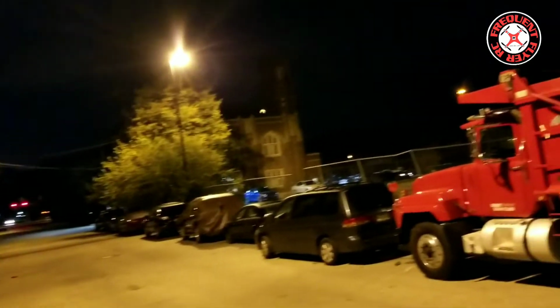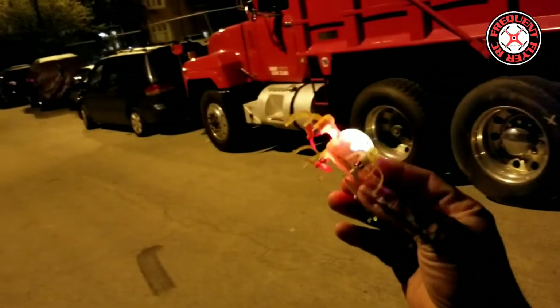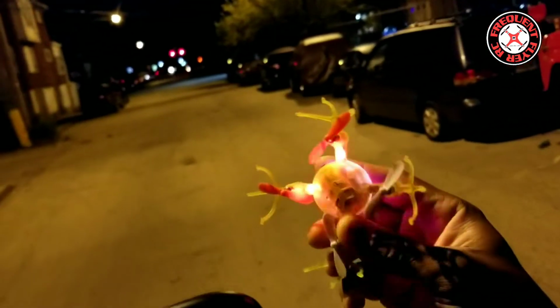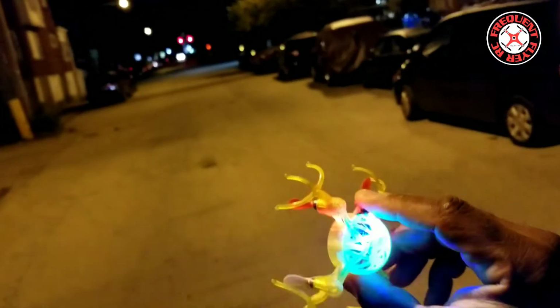Ah man, I didn't get to do any flips with it. I was just thinking about showing you guys how it flips, but it's flashing all crazy now. That means it's not going to flip anymore. It's ready to come down, and she's going down. Didn't even get to catch her, but I anticipated that this was going to be a short flight, so this is going to be a double dose. Got something else for you guys.